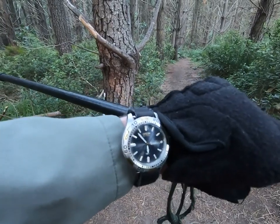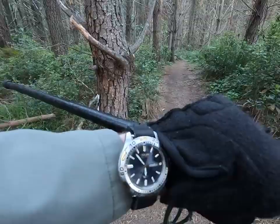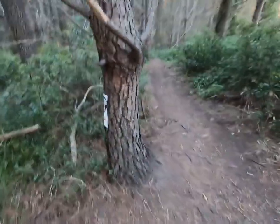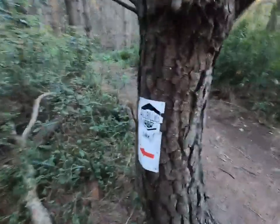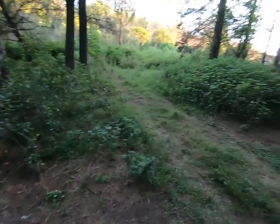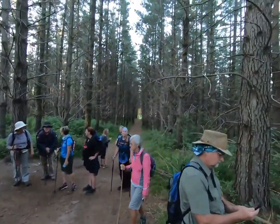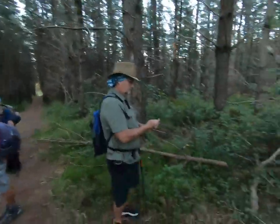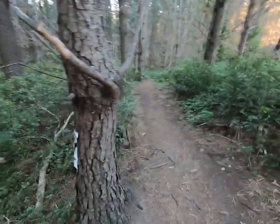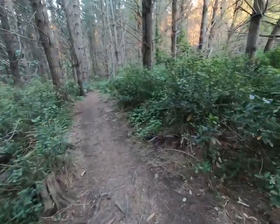Alright. It's just about coming on to 10 to 6, 5 to 6. We're going on to the Link downhill track. This is at the top of the forest. There's Arbor Road in the background, and here we go.